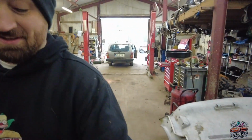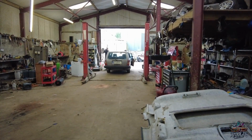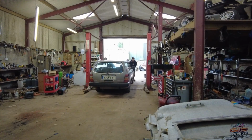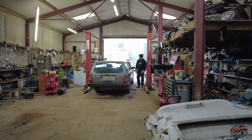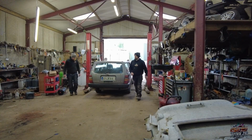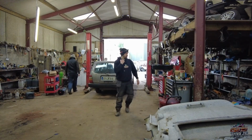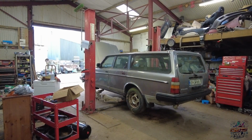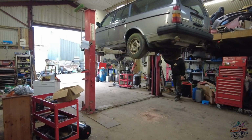Better get you out of the way. Right. Not a bother. She's a big boat, but she's grand. Big boat is an understatement. The next job is to get this car up on the lift, get an oil change, and get some new spark plugs in.